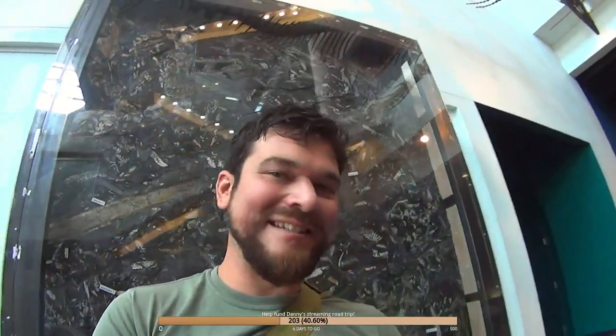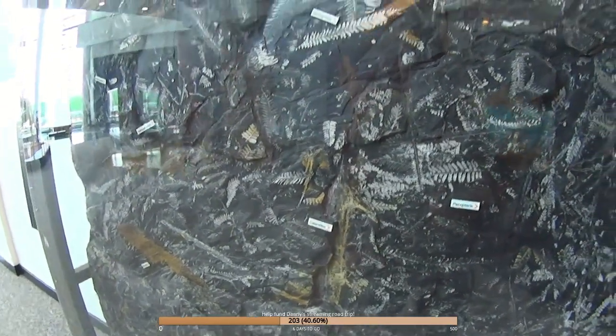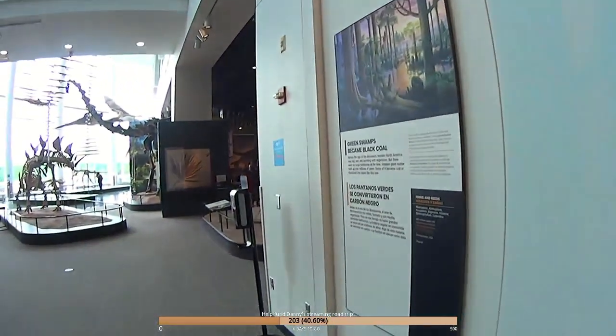Yeah. And there are a ton of ferns right here. Good eyes there. Check out these awesome fossil ferns. Oh, and these might not even be true ferns, because Calamites is a giant horsetail, I think. These might predate the first ferns. Yeah, this is Carboniferous coal swamp. Very cool.